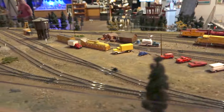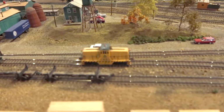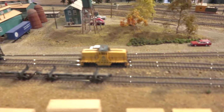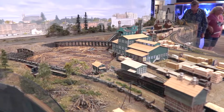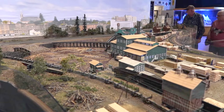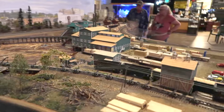It wasn't recording that whole time as we were over on that other display. I think that yellow one's a 44 ton, but it's a tiny one. And then you've got button operated. Oh, it's the sawmill. Did you hear the whistle? Cool. Oh yeah, all the sound effects.